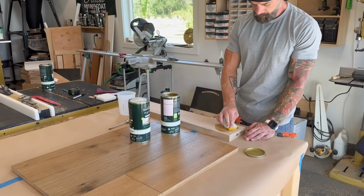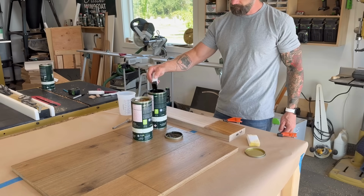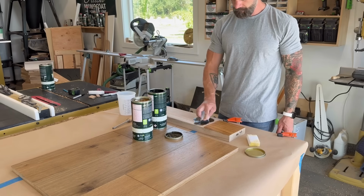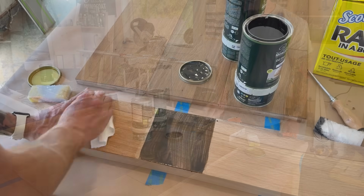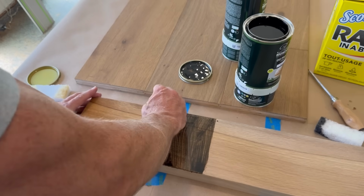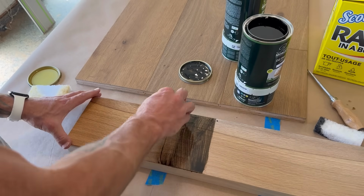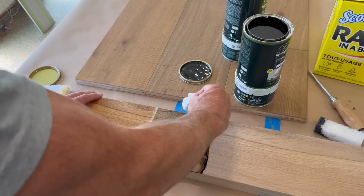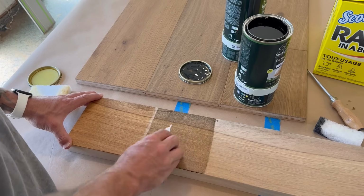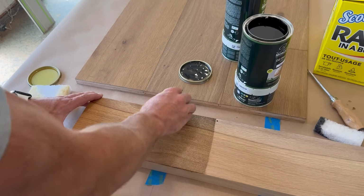First, I tested the Rubio Pure, and I gotta say, it wasn't too far off. It was just a little bit too yellow. Then I tested just the straight Rubio Walnut. And as you can see here, after I wipe it off, it was close, but it was just a little bit too dark. A little too much black going on in there. Pure to yellow, walnut to black. Ah, you see where I'm going with this.